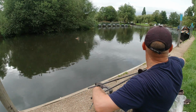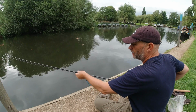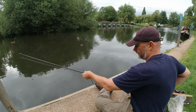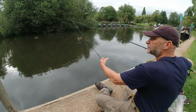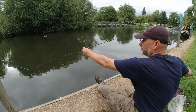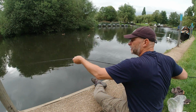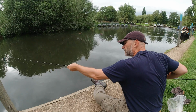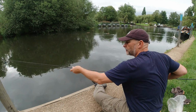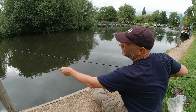Now, we are fishing on the sort of boat mooring area, so if a boat turns up, we're going to have to give way, because you're not supposed to fish off here, strictly speaking. But it's not an issue, as there's no boats here. Like I say, as long as we give way, if a boat does come, we'll be fine. Now, I know from experience, it's about 8 foot-ish over there.